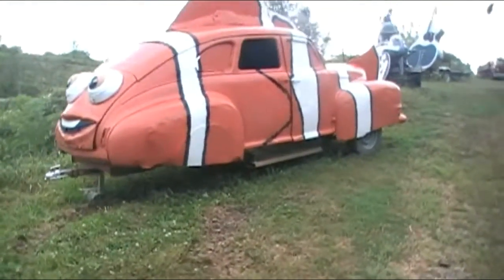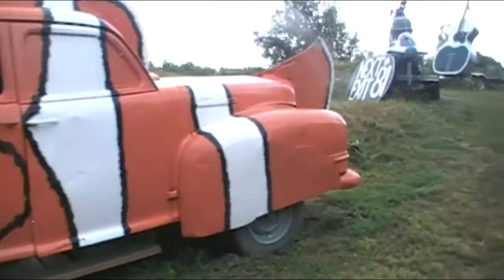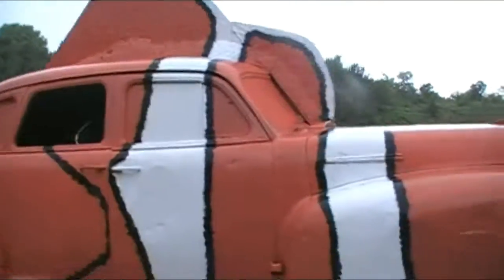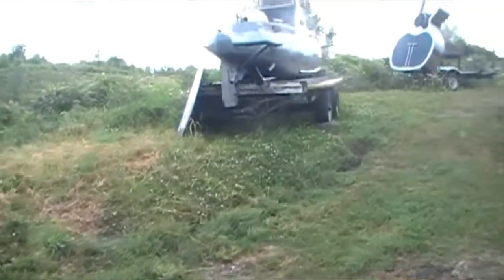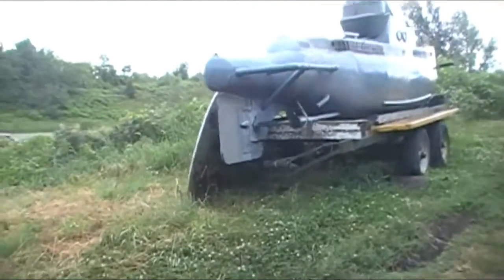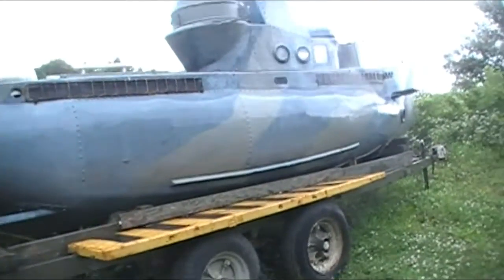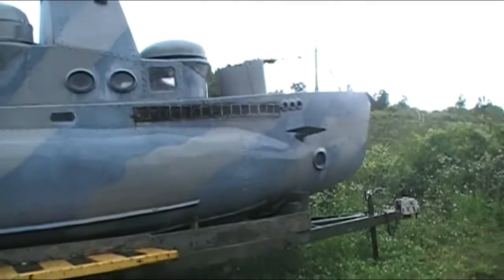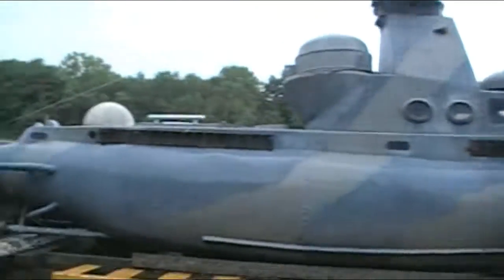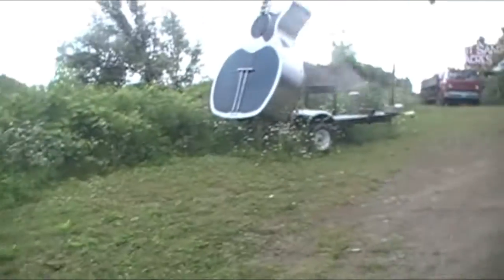Like I said, there's a lot of cars here that would be really cool to redo. There is Nemo, the other side of Nemo. There's a submarine up here. Submarine. The ship's going down, Captain. The ship's going down. Okay.